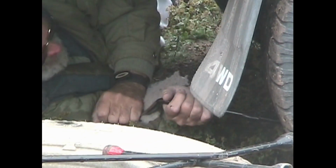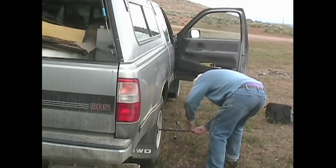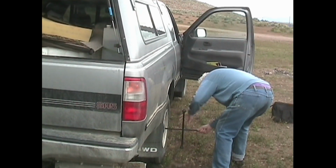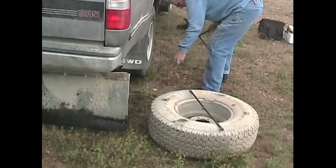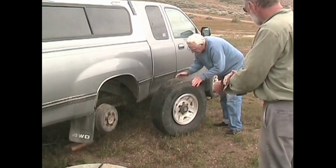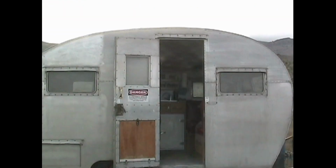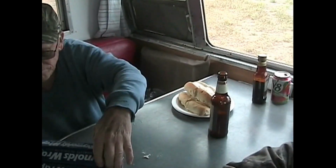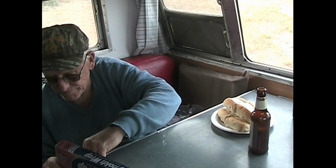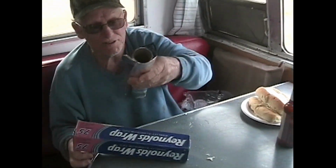Ed's brought his little dog along, who looks on while we try to change the tire. Sam crawls under the pickup and jacks it up so we can get that flat tire off there and get his good spare back on and continue doing things around the hot springs. Ed'll loosen the lug nuts, and in no time we'll have that tire off there and the other on as Ed's little dog looks on.